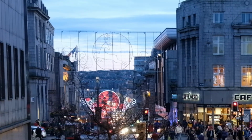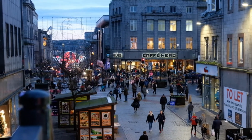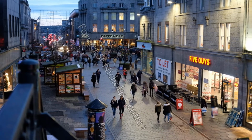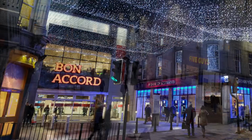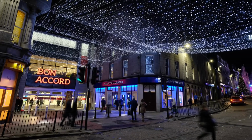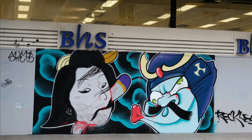Despite some success, in the 1980s shoppers started to abandon the small independent stores in the market in favour of big high street chains. I dare say the opening of the Trinity Centre in 1984, the nearby St Nicholas Shopping Centre in 1985, and the Bon Accord Centre in 1990 didn't help. The St Nicholas and Bon Accord centres have now merged. In 1992, renovation work to the cost of £500,000 was done.